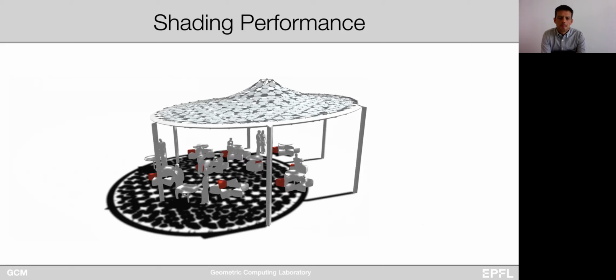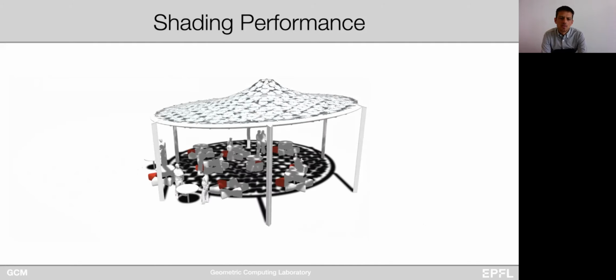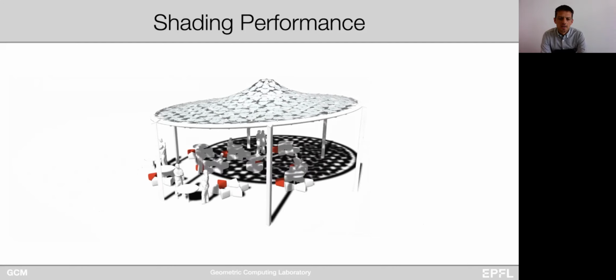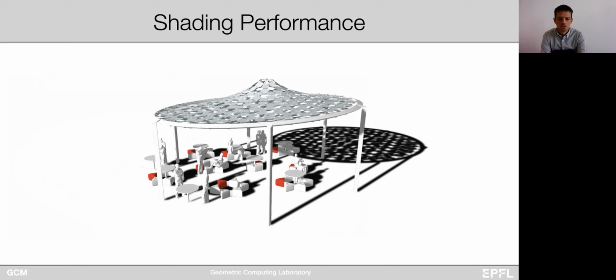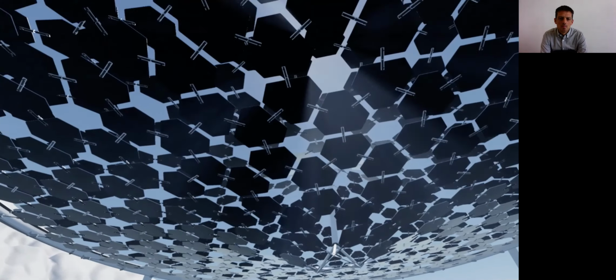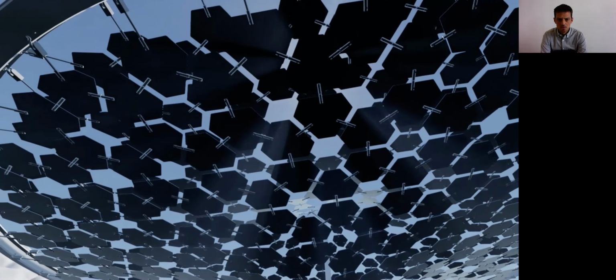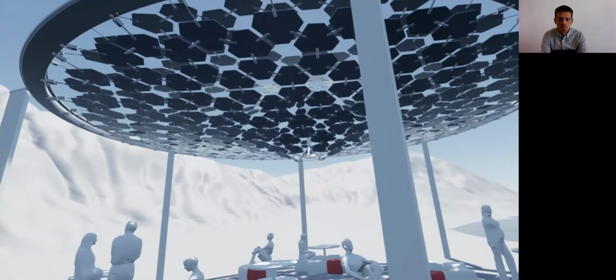Now, the actual main function of this pavilion is to provide shade. So obviously we can study the shading performance in this video mode here, where we just show the shift of shadow during the day. But what I found specifically interesting in this project is to explore this performance in VR. Now here I can only show you a video, of course, but the experience is truly mesmerizing. This helped tremendously in the design to understand the shadowing capacity of these plates.